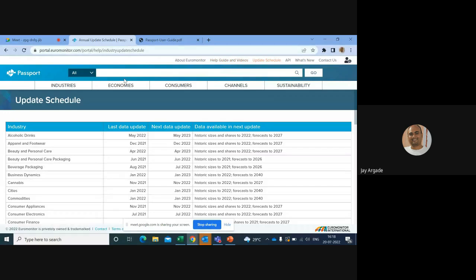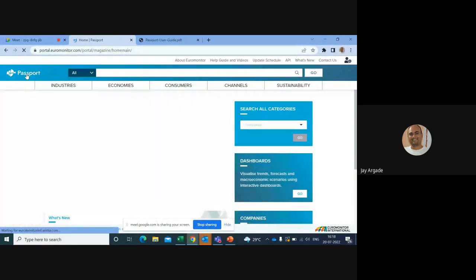Now, anytime you want to go back to the home page, it's a common practice across databases where you just need to click on the logo of that database, like in our case it is Passport.